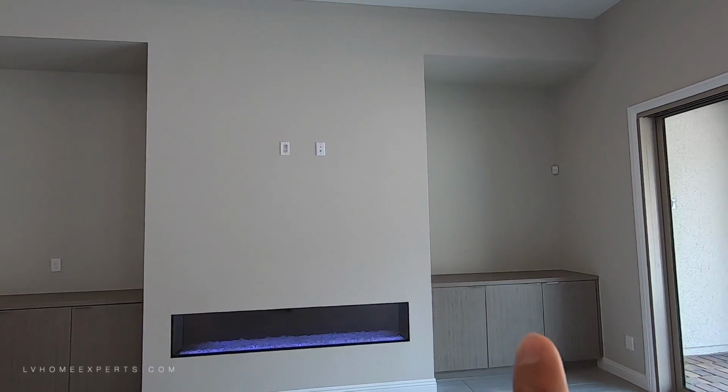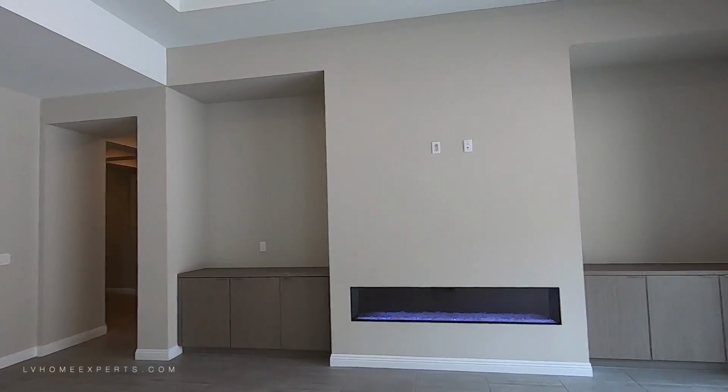Looks like they did the option, the pre-wire up here. Now sometimes when it gets hot, you may want to put a mantle here, so that way you don't ruin your TV and all that stuff. Looks like they did some upgrades here and here.